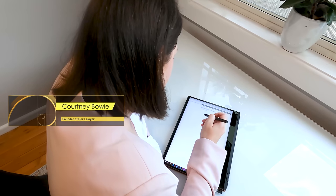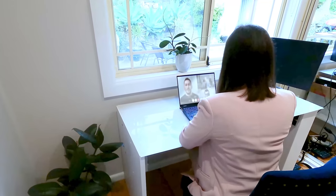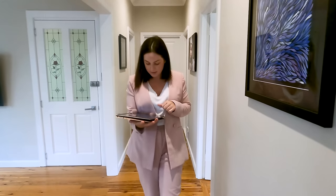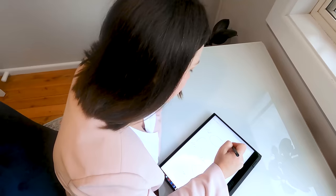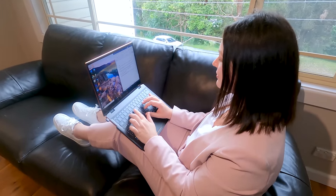I'm Courtney Bowie. I'm the founder of Her Lawyer. We're a digital law firm for ambitious women, helping them get the legal advice and information they need. On any given day, I'll be writing legal documents, meeting with clients online. I rely a lot on my MSI Summit Flip Evo to stay on top of it all. It is a real powerhouse, the laptop.